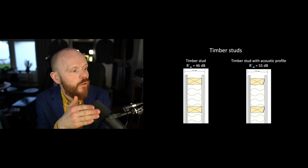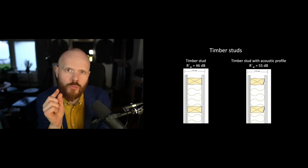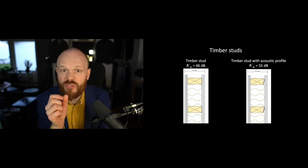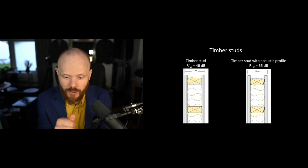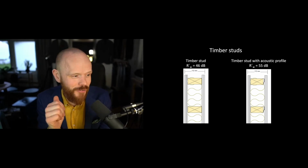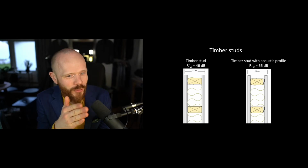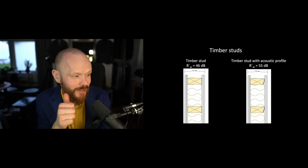And these acoustic profiles are like a steel profile. I think it's usually around 25 millimeter thickness, just like the thumb. It's also 25. I know my thumb is actually perfectly 25, so it's a really good measure when you don't have some other measurement equipment nearby. So I can use my thumb.